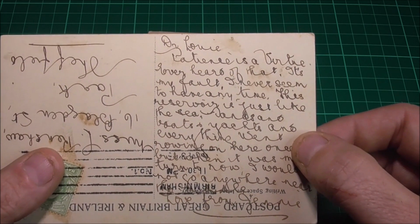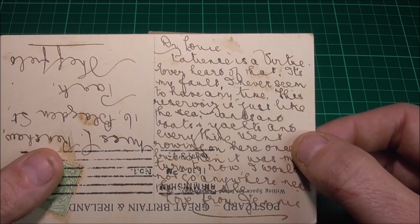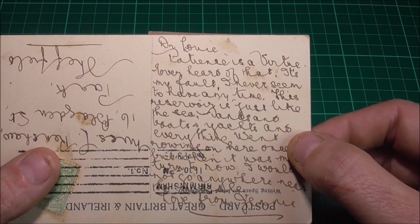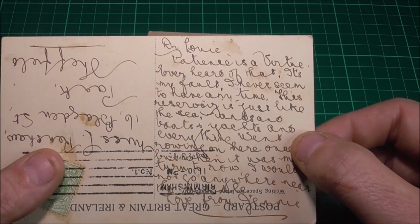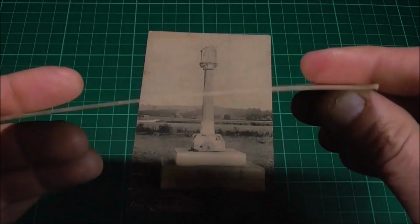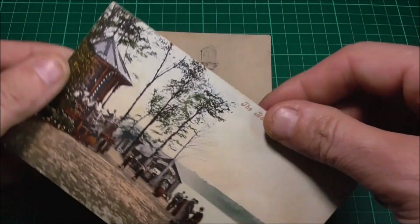Patience is a virtue. Ever heard of that? It's my fault I never seem to have any time. This reservoir is just like the sea. Sand and boats and yachts and everything. Went rowing on here once, but when it was my turn, I would not go anywhere near the middle. Love from Jenny. There we go. On to the next one.